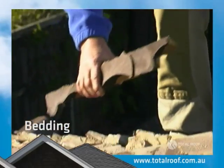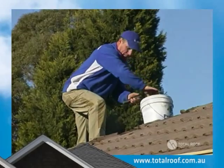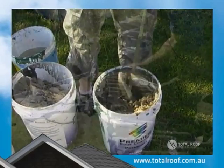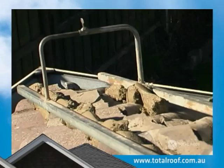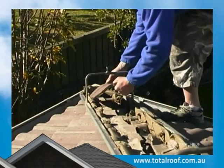Bedding. Bedding consists of sand, cement and lime. It's a mixture that will be used as a foundation to support and secure the ridge caps of your roof. We only use modern techniques such as bedding frames, which guarantee to keep the ridges straight with no bends or dips. This will ensure that your roof will always look sharp.